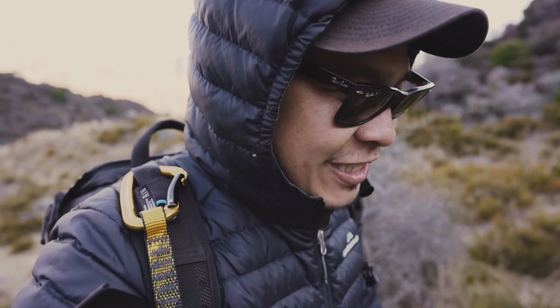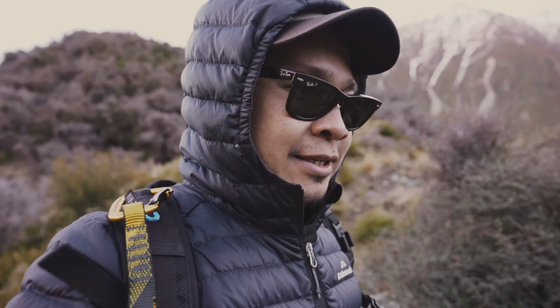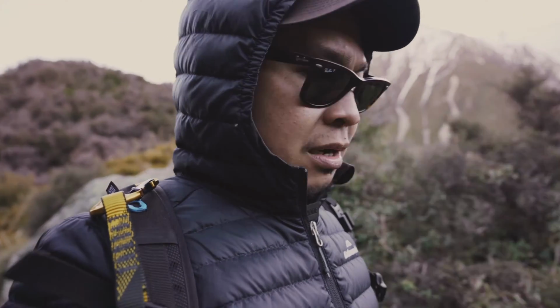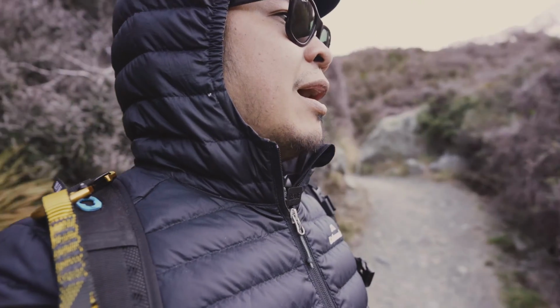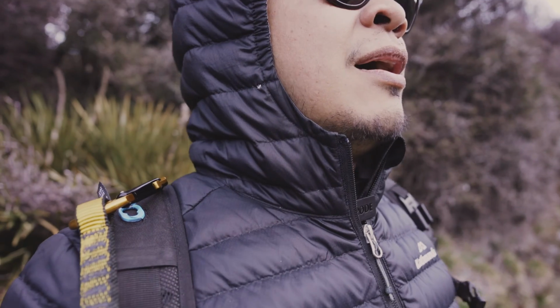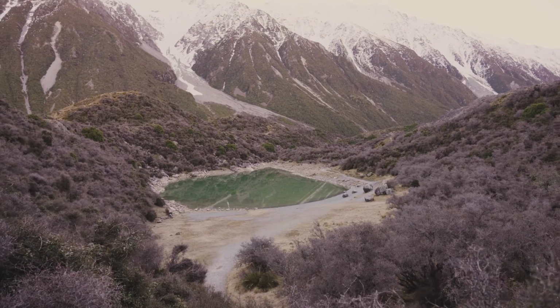Tasman Lakes. Tasman Blue Lake. I'm tired. I'm not really fit. Okay, let's do this. Just a small lake. I wonder what's there. Yeah, it's just a lake. There it is. It's just that lake.